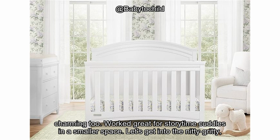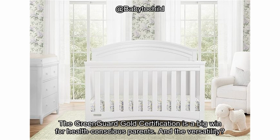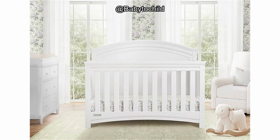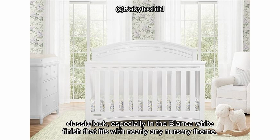Let's get into the nitty-gritty. Pros and cons. On the plus side, it's solidly built. The wood feels durable and not cheap or flimsy. The Greenguard Gold certification is a big win for health-conscious parents. And the versatility? You'll definitely get your money's worth in terms of years of use. It also has a clean, classic look, especially in the Bianca White finish that fits with nearly any nursery theme.